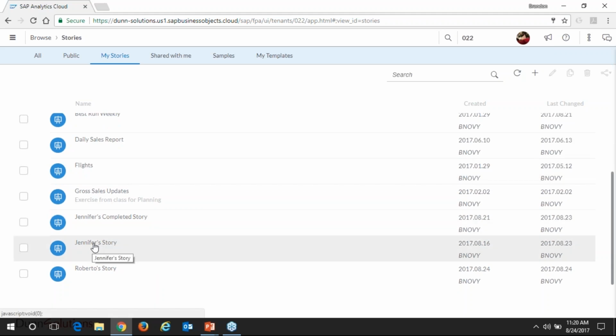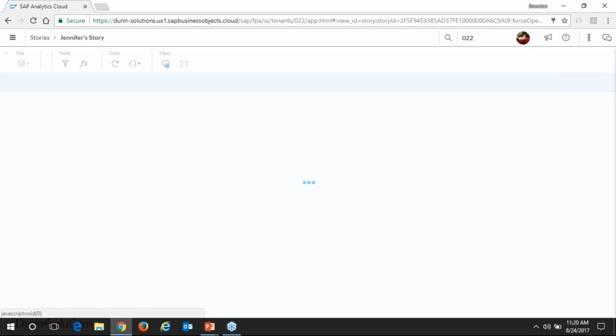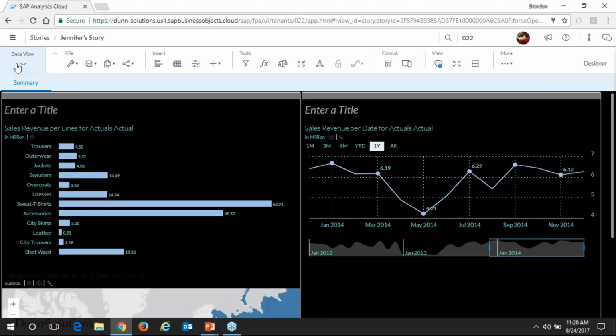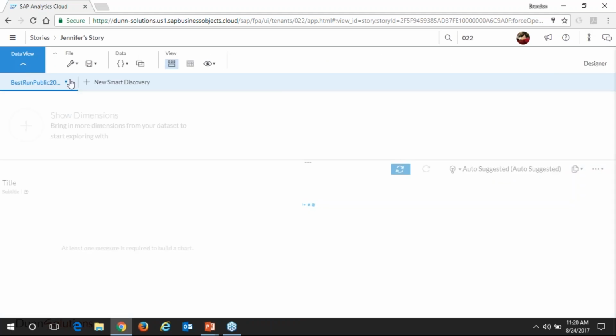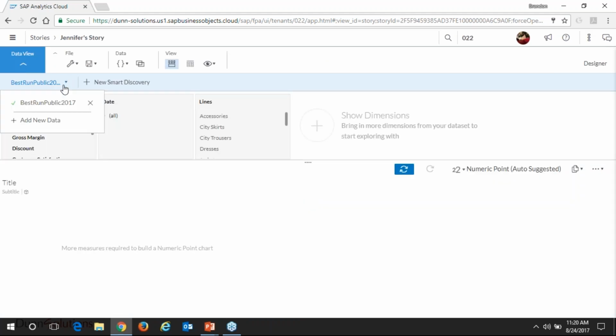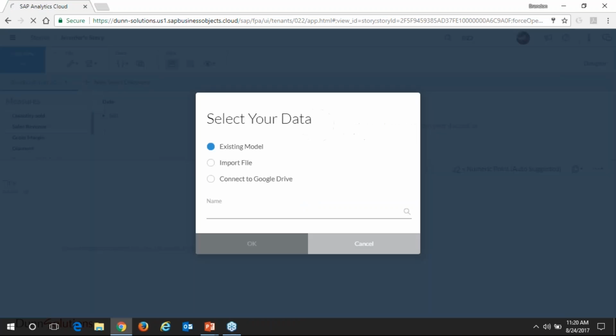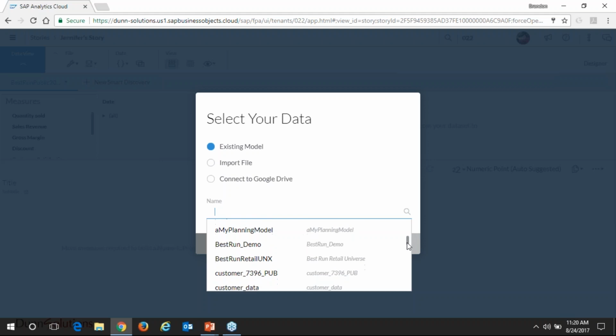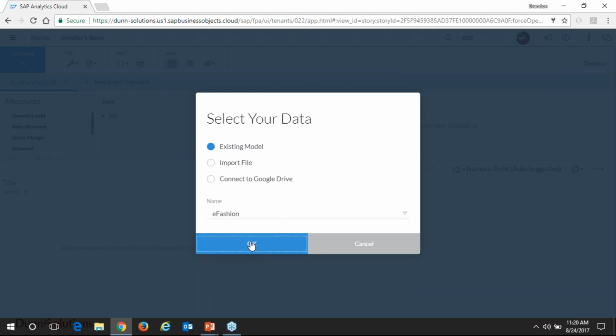Here I have Jennifer's story. Let me open that up. And I'm going to go back to my data view. And I'm going to add that new model I created, that eFashion model. While I'm in here, I could also import an Excel spreadsheet or connect to Google Drive. But since this is pre-built, I just want to show you what else is available. I'm going to grab my eFashion connection, my eFashion model.